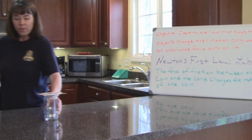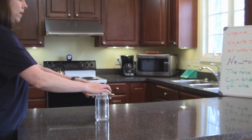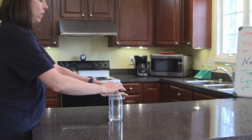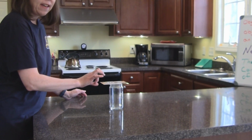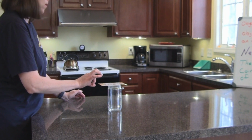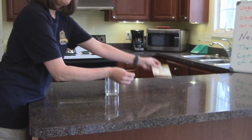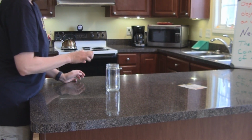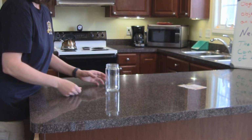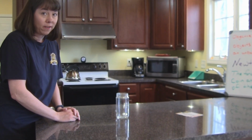Now, I'm going to move over to this side of the counter and once again, make sure that my coin is over top of the opening of the jar. And I'm going to flick the card. Let's see what happens to the quarter. Oops, I missed. I'll try again. Got it. Notice that the coin fell straight down into the jar.